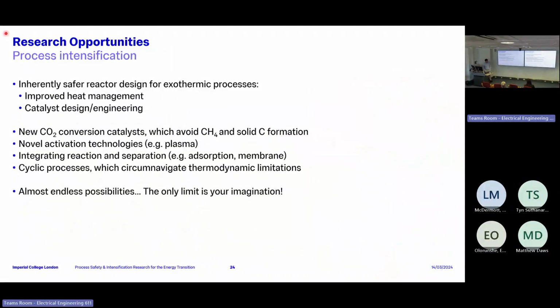And finally, process intensification. There are lots of opportunities here in terms of managing heat and exothermic reactions and improving catalyst design and engineering, catalyst chemistry. Catalysts that are selective against methanation and solid carbon formation. Novel activation technology, which I know Klaus is looking at. Nitrogen and CO2. Nitrogen for producing ammonia. The reason I bring that up, CO2 for what we talked about.